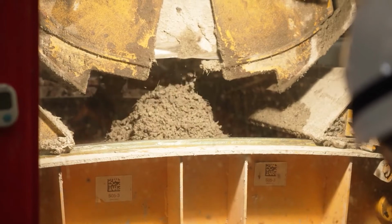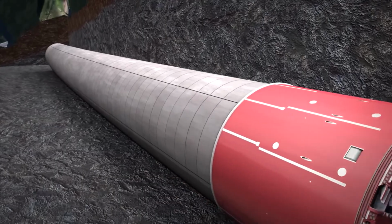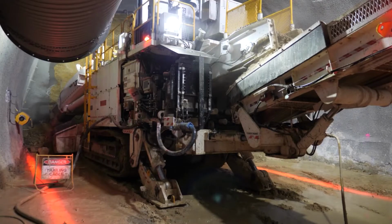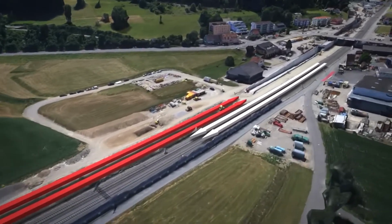then transport it away. While the TBMs handle the bulk of the tunneling, other sections of the project will use different methods. For instance, road headers will dig out the top sections of smaller tunnels and then support them with rock bolts and layers of sprayed concrete. This method will be used for the tunnels from Bulleen to the Eastern Freeway, which stretch 430 meters and will be built under 30 properties.